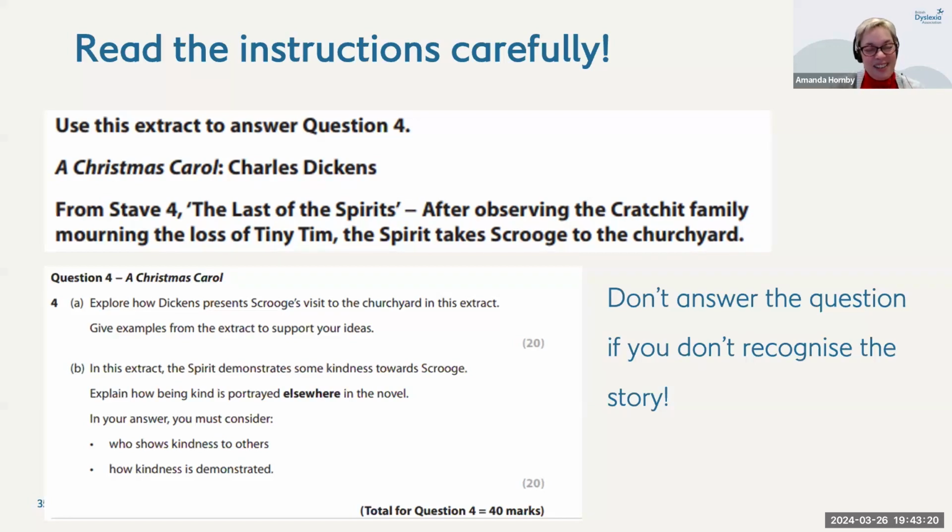I have seen it. It sounds really, really silly, but I have seen it, and somebody has done the whole GCSE answers on a different book that they were studying. They might have read the book and understood it, but it's not something that they were studying for the last 12 months, for example. And so don't fall for that one.